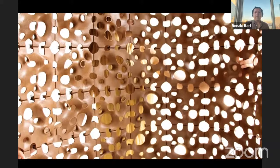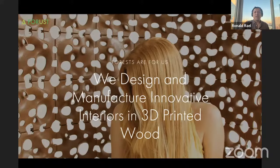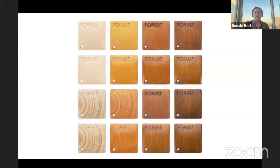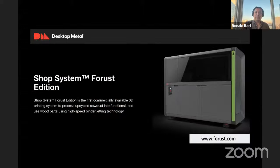Forest was an endeavor that sought to think about how we can reclaim sawdust rather than utilize forest for the production of wood products. And this company is now part of the Desktop Metal family of companies. We can produce very high quality wood parts made out of reclaimed and upcycled sawdust. And there's actually now a Forest Edition Shop System machine that's commercially available for binder jetting wood technology.